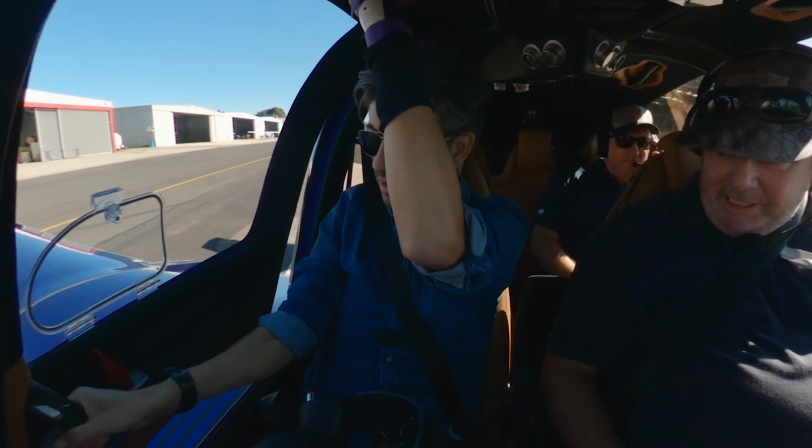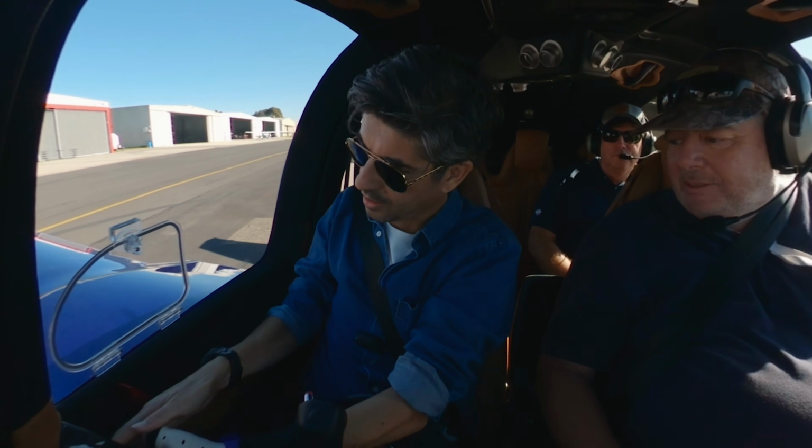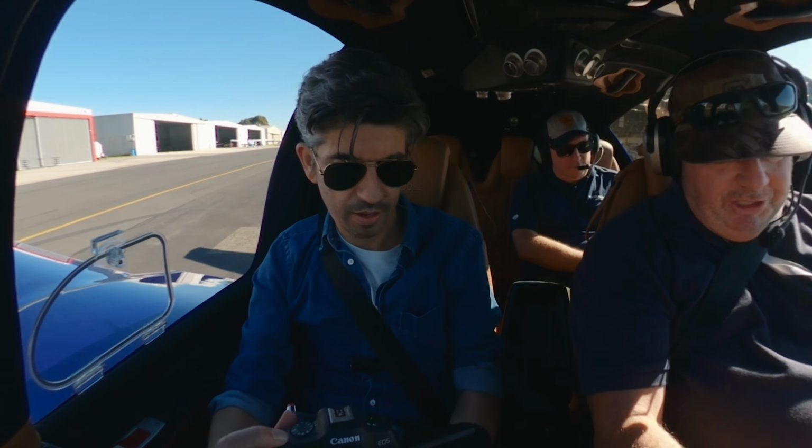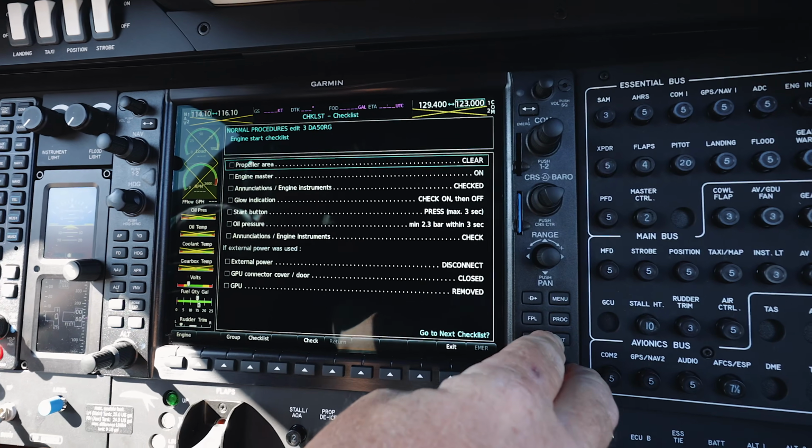Just gently down and then just close the red while they hold it in. That's it. All secured. Righto, so start procedure on this. Park brakes on, all your switches are off, gear is down, breakers are all in. We'll go to the engine start checklist.